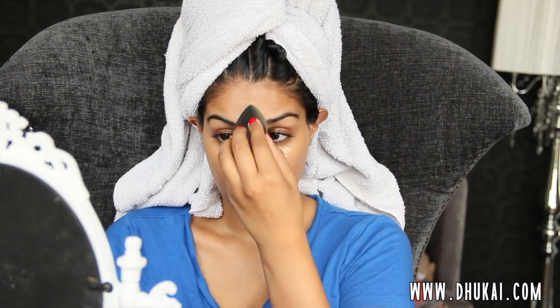And then I wanted to add a little bit more light under the eyes, so I just took my MAC Prep and Prime in Light Boost and added a little bit of that right under the eyes and between the eyebrows just to add more brightness and more light.